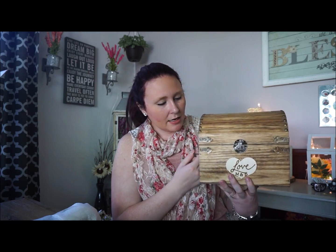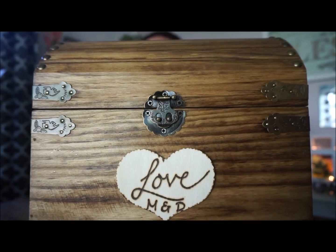And you can also, I think for $10 more, put a little slit into the box so that the cards can just go in there without having to keep this open or have to open it every time someone puts a card in. So yeah, I love this thing. I think it's adorable.